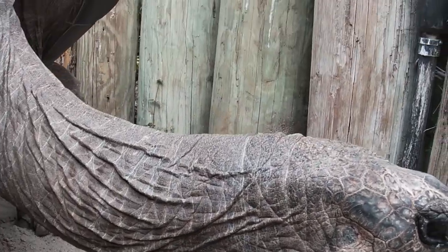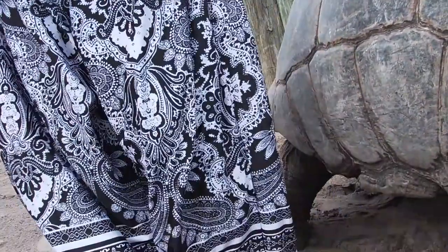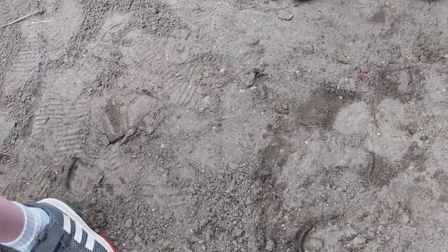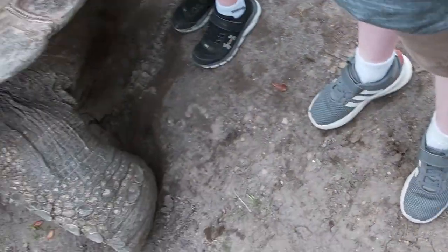You know you're on the camera, aren't you? Alrighty, so if you two want to switch now, you switch tortoises. So watch behind you. Each one of you gets an opportunity with the tortoises. You almost got my butt. Okay. All right, let me go over here on this side, Dad.